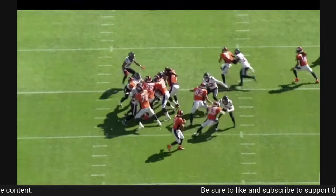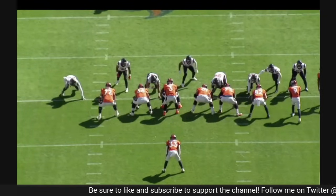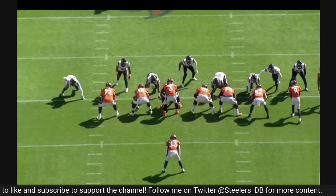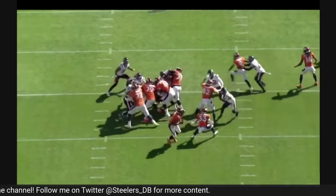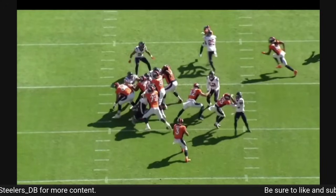What he's trying to do is, okay, the receiver is taking an inside release. He's probably going to be running some type of inside breaker over route. He's trying to get back towards the inside leverage. This slingshot move right here is fine with the hands on the hip, but you'll see a lot of veteran cornerbacks really get away with this.